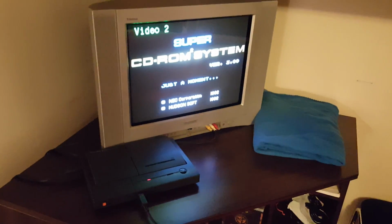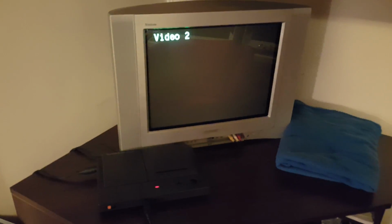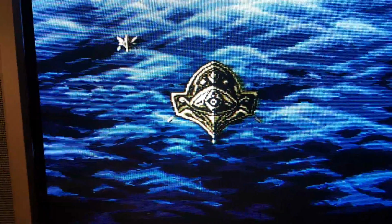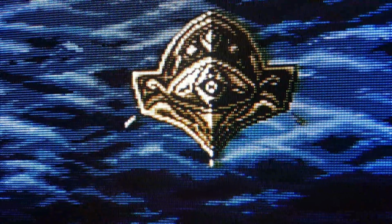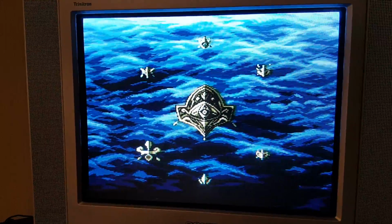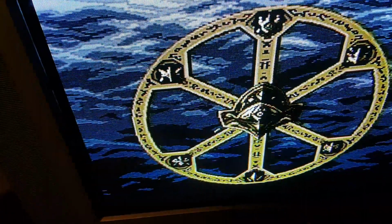But this is just composite because I don't think I'm going to bother with doing an encoder. But with this little 20-inch Trinitron, and not to mention that the Duo puts out a really nice composite image, it looks really nice. Even though you can kind of tell it's a bit muted, it's a bit blurry, but yeah, good stuff. And the CD Mac is working really well. It's just a nice bit of kit.